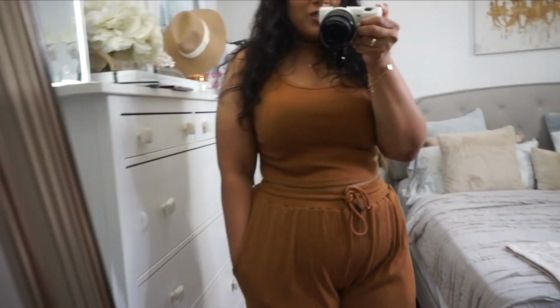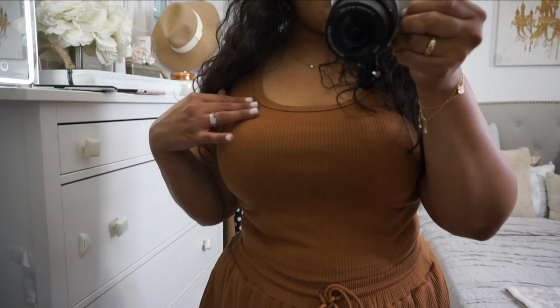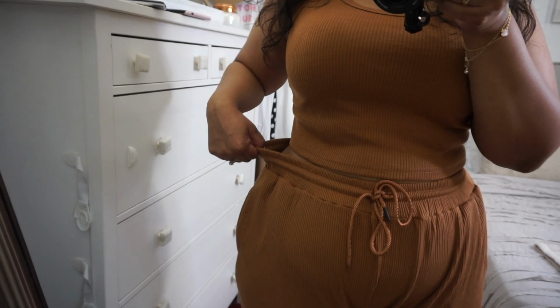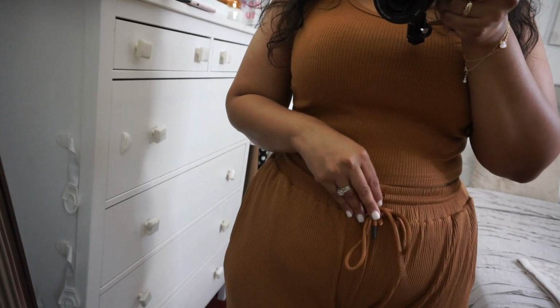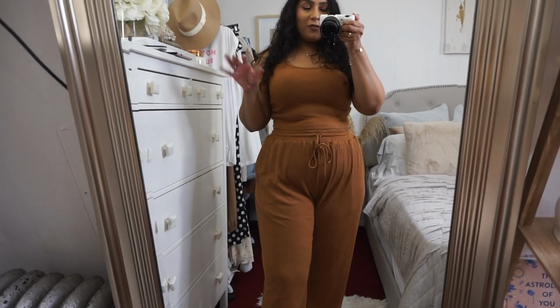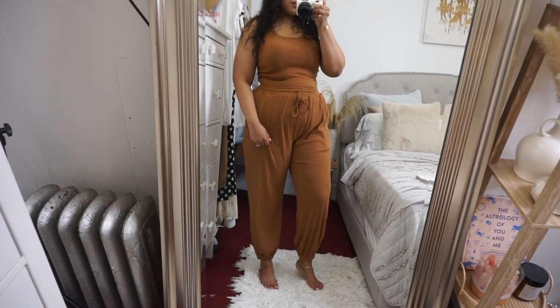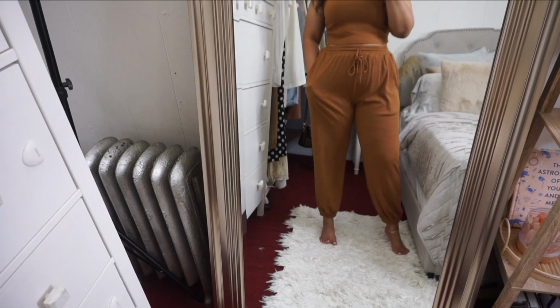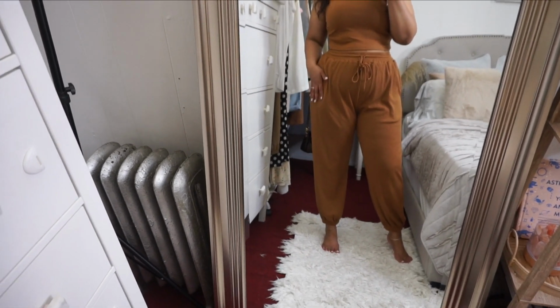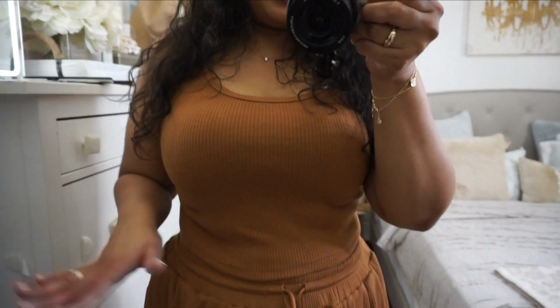It's so cute, comfortable. Obviously, this is more of a crop top, and it is a ribbed material. The waistband of these pants is very stretchy, and this drawstring does work. It also has pockets. This lounge set is definitely more for the cooler weather, because these pants are very thick. These definitely might make you hot just because we are still in the summertime, but I just had to get this so I'm prepared for once it starts getting cooler.